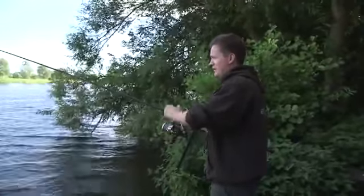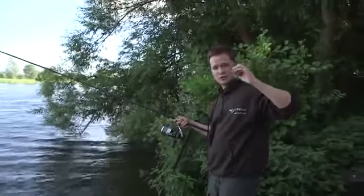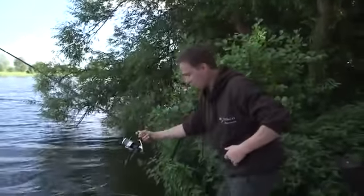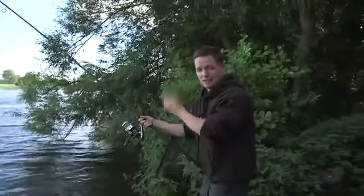Very slowly, bang, there it is. So now the float has come down from the top layer, come down through the columns, and it's hit the lead. Now this is the most important part. We're trying to get the right angle on the rod as how you would actually finish a cast.